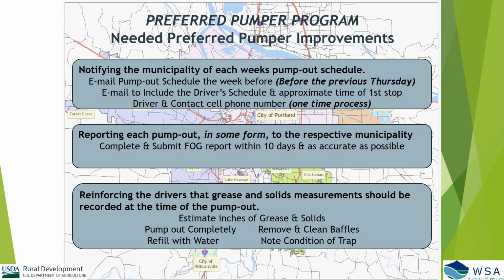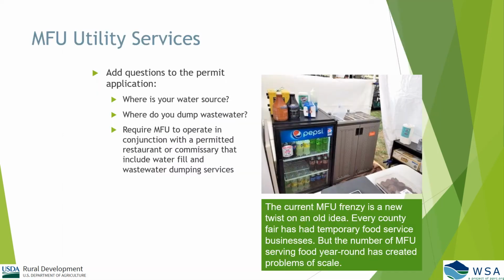Within our case study, we noticed these three topics to pay attention to as a municipality dealing with the pumpers: notifying the municipality of each week's pump out schedule, reporting each pump out in some form to these respective municipalities — we highly recommend a digital platform — and reinforcing the drivers that grease and solid measurements should be recorded at the time of pump out.